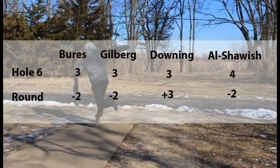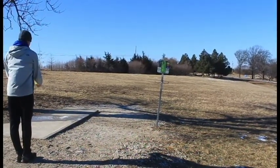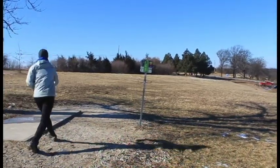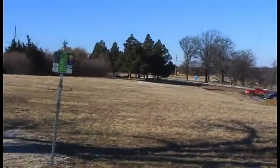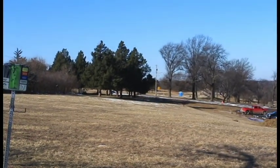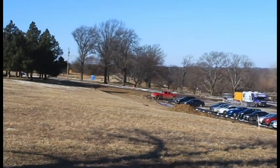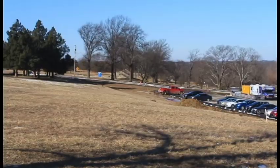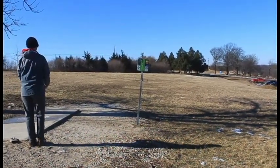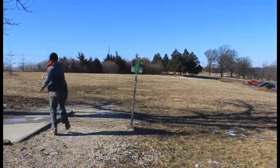Going into 7, you will see all the ice in the world. There will be some ice underneath the basket, and there's also ice on the tee pad, which is why Peter and all these guys are going to tee off to the right of the basket. And the wind starts to pick up on this hole. Peter threw a PD2 on this, and gets it flipped over and finds the OB, unfortunately.